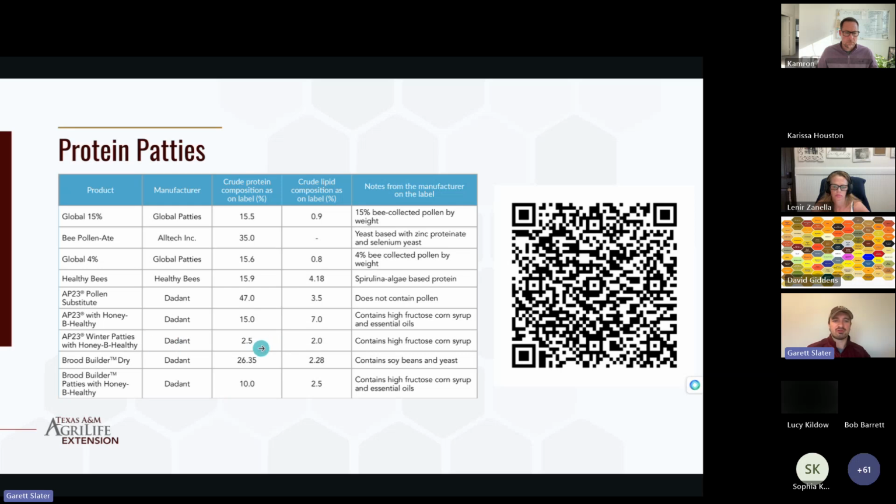Winter patties basically contain less protein, because as your bees are going through the winter, you don't want to have as much protein in these patties to help them push through the winter. Protein patties are really important for brooding up, not necessarily the winter. But if your colonies are really light, this could be a really great product.